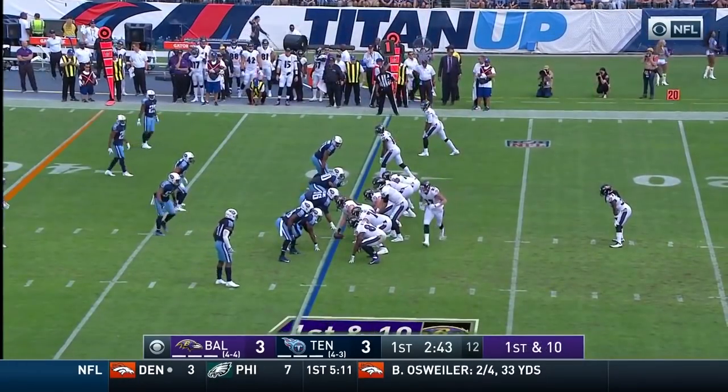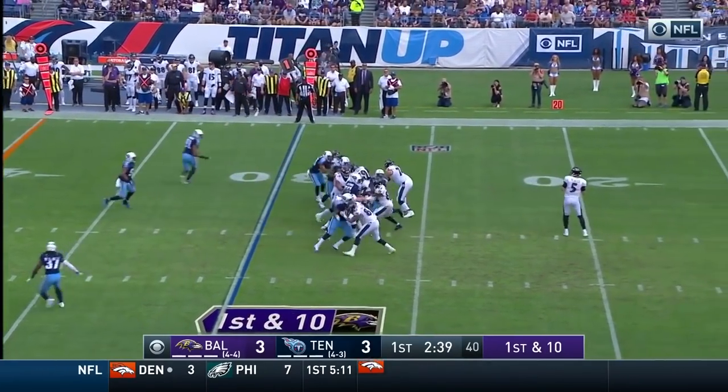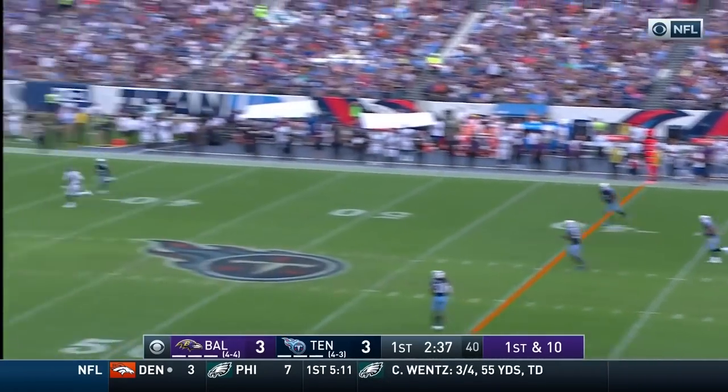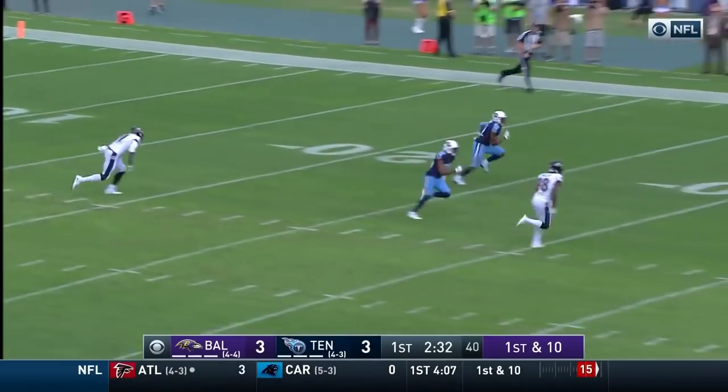He's got rare and unusual speed, but it just doesn't show up when you watch the film. Collins was in. 1st and 10. Flacco airing it out, and he's... Oh, what a great defensive play on the rejection.